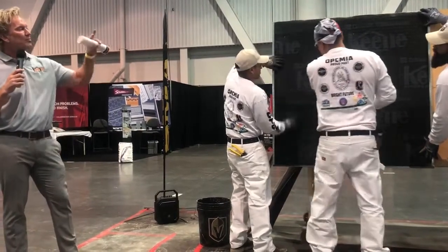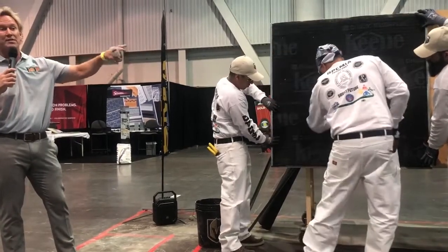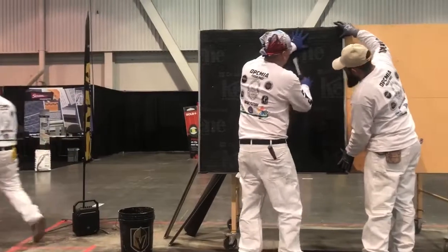So, perfect illustration is this. This is our 020-1 product. It's a 6mm product. So what that basically means, it's about 1/4 inch in thickness. As you can see, it's really easy to apply.